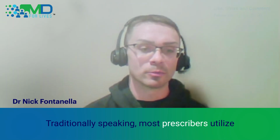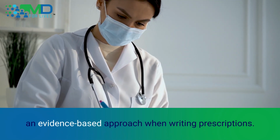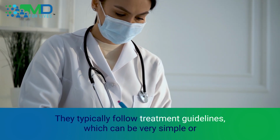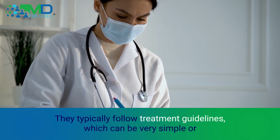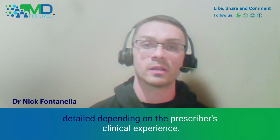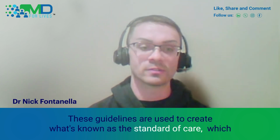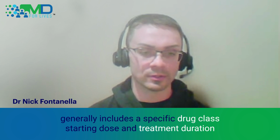Traditionally speaking, most prescribers will utilize an evidence-based approach when writing prescriptions or medication orders. They typically will follow things called treatment guidelines, which can be very simple or detailed depending on the prescriber's clinical experience, as well as the patient or the disease state being treated. These guidelines are used to create what's known as the standard of care, which generally includes a specific drug class, starting dose, and treatment duration.